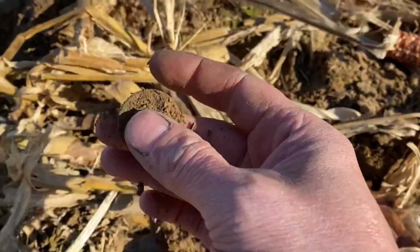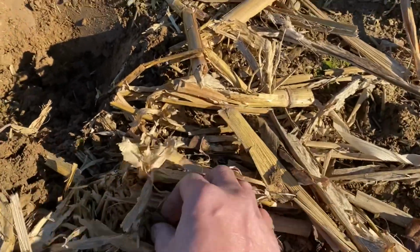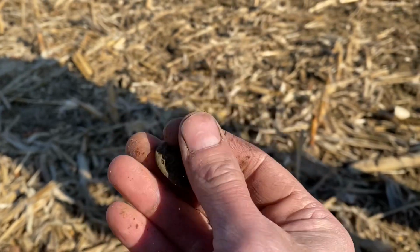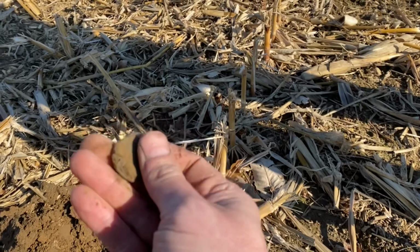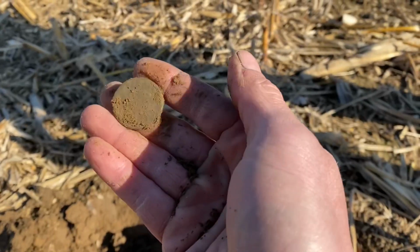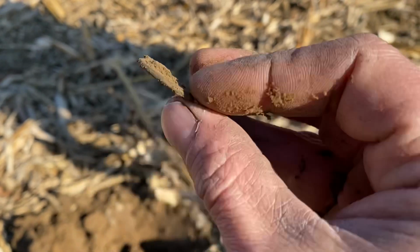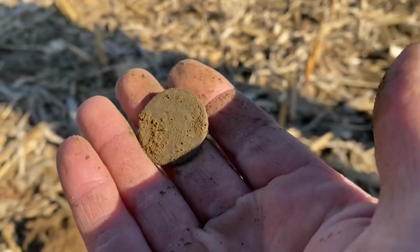Big. Looks like it. Oh, what do we got here? It's a big coin. I don't think it's a button. No shank or anything. We'll have to clean it up here. I don't want to rub it too bad. Probably a KG or something. We'll clean her up here in a little bit and we'll get back to you. All right, cool.